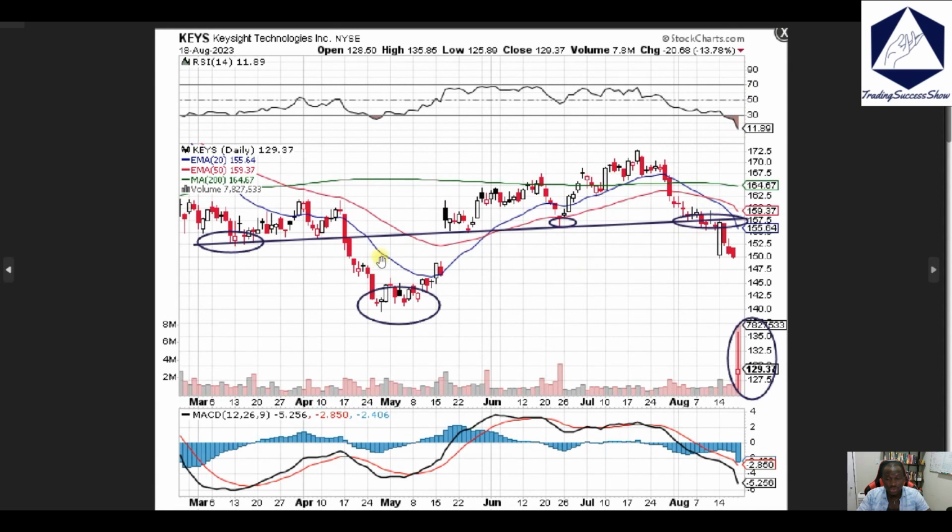KEYS as well sold right off with this inverse head and shoulder, thinking we're going to continue to push to the upside, but no, RSI is 11.89%. So I'll be looking for some form of relief bounce around this area right into 135. So keep an eye out on Keysight Technologies.